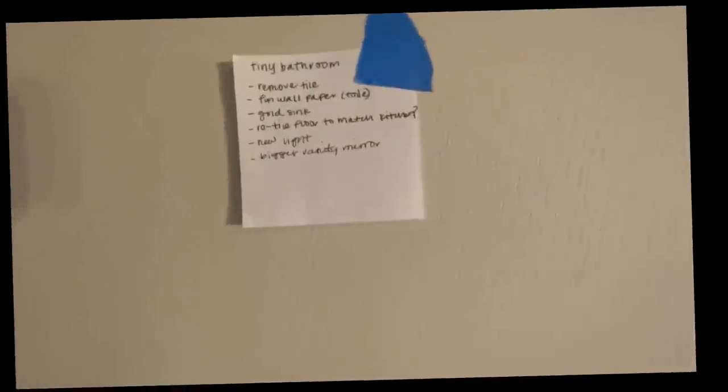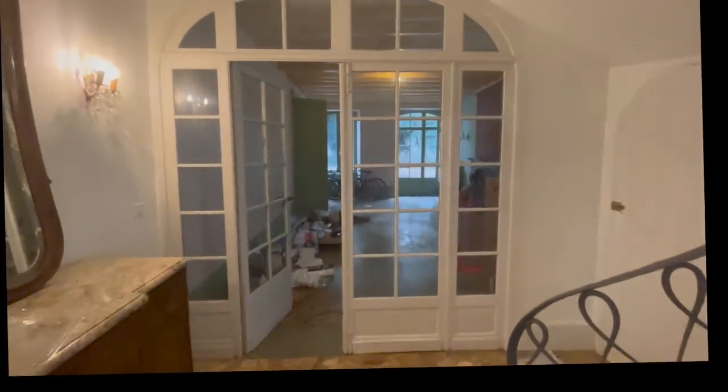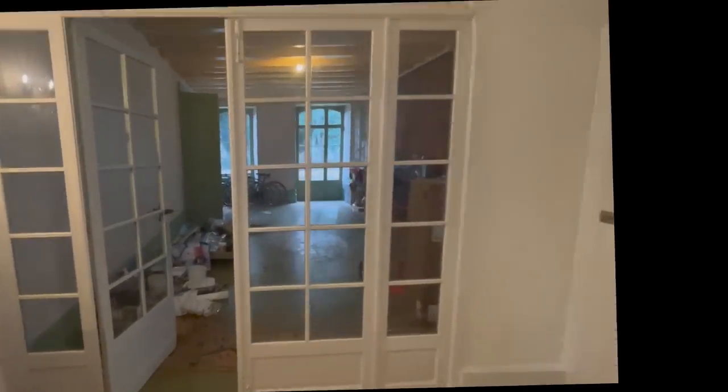I also want to show you the tiny bathroom. So in here, it's just your run-of-the-mill tiny bathroom. We want to take down the tiling, we want to redo the floors, and we want to make it this fun, funky little wallpapery tiny powder room situation. Zhuzh it up. So yes, that is the entry.